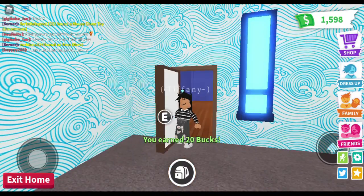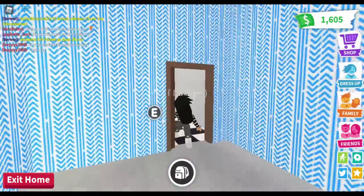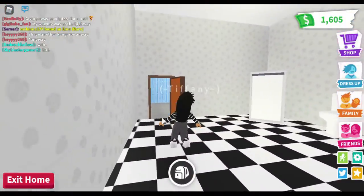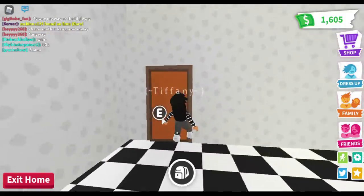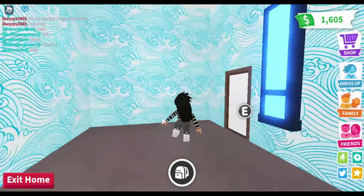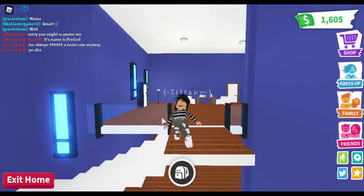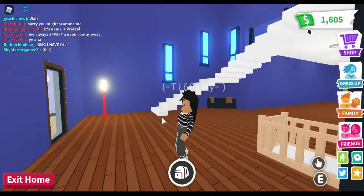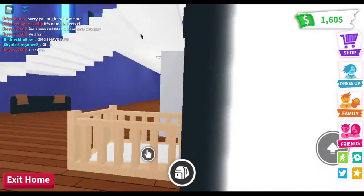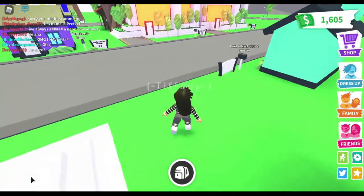Oh, money. I'm saving up money. Oh no, it's default. I hate default houses. I don't like it because they're ugly. I hate default. How's that? Anyways, we're gonna give that a 3 out of 10 because the room was pretty cute.